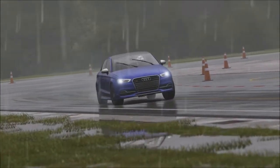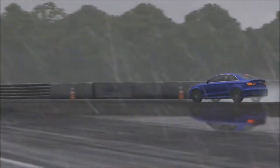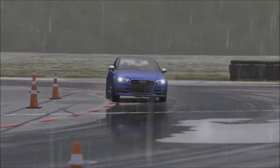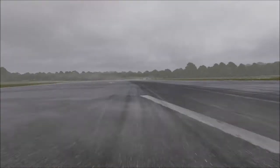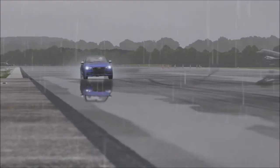The S3 Saloon is actually a car I really like. I'm really not an Audi fan, I think most people know this. Cars like the TT don't interest me, the Audi R8 really doesn't interest me. But for whatever reason, Audi's little S3 Saloon and the A3 Saloon, I really like them. I don't know why. And I love the RS4 Avant as well.